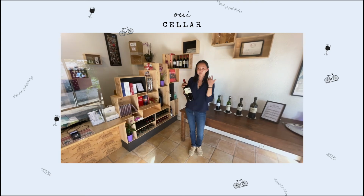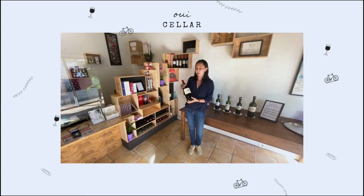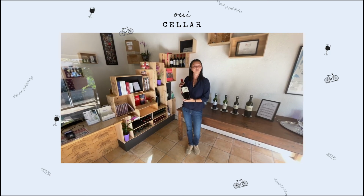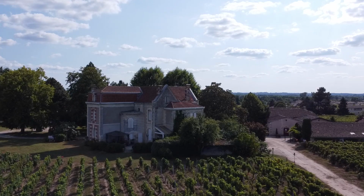And in the mouth, really balanced, elegant, harmonious. It pairs with a lot of different foods, with duck, with red meats, pork if it's nicely grilled or roasted, different cheeses of course, and then dark chocolate desserts. So really great for drinking now and also has a high aging potential.